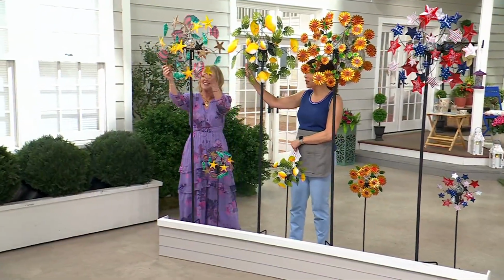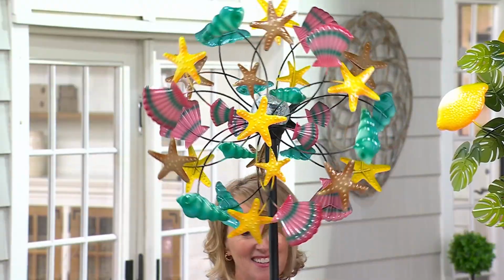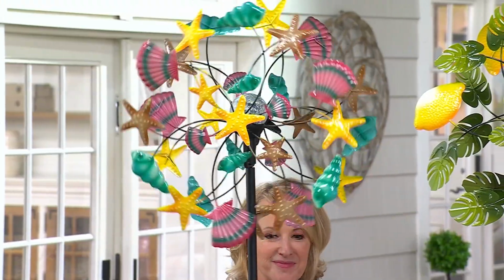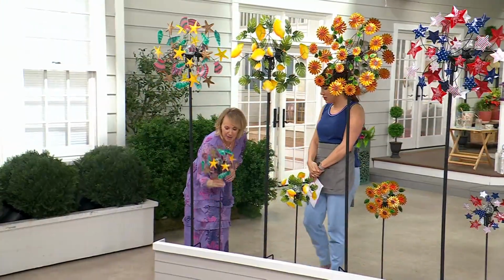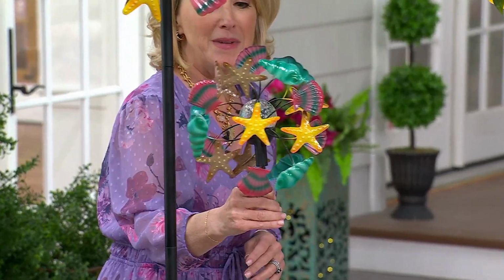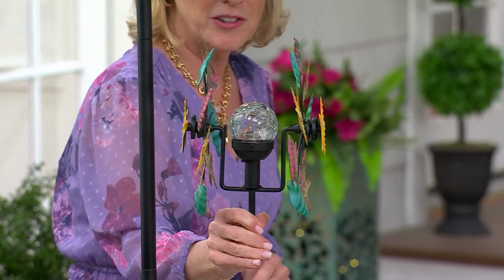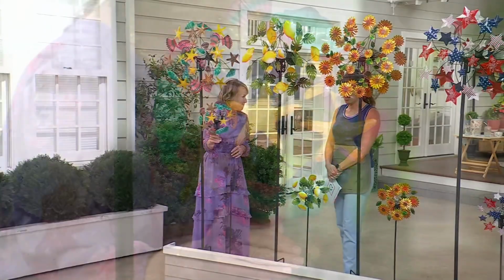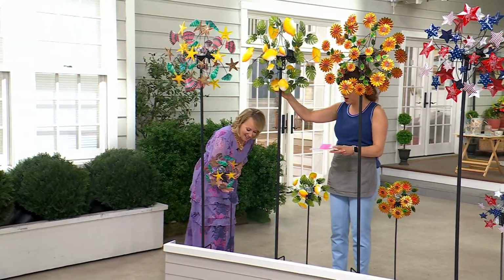This is our seashells, and it's in lovely teals and yellows and pinks and little bits of green. You see it here in the large, and then we also have it in the small, and you get both. I've been bringing this up to remind you because I know you're seeing that we have both. The mini, first time we've ever done the crackled orb or the light there on the mini, so it coordinates back with it. I think my favorite is the lemons and palm.